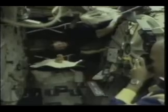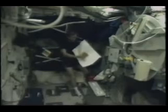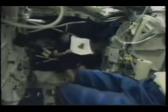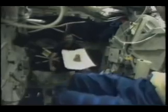We also, with deference to our many medical experiments, had a guinea pig on board. That's how we sort of felt. And this is the guinea pig shots, as we fondly called it.